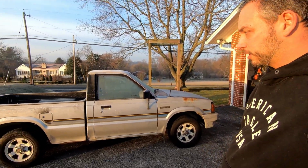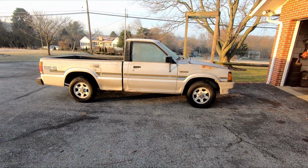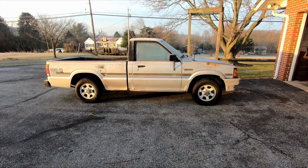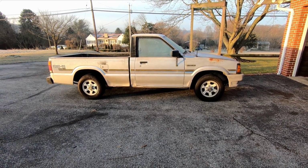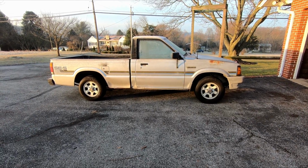It is this beauty right here. That is a 1987 Mazda B2200, two-wheel drive. And it is not mine. It is a buddy of mine's.